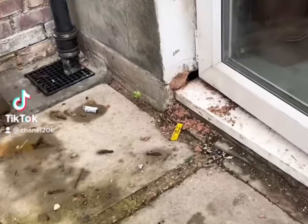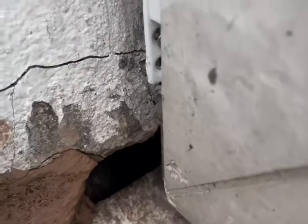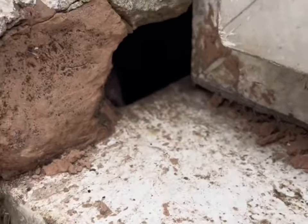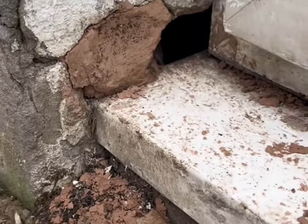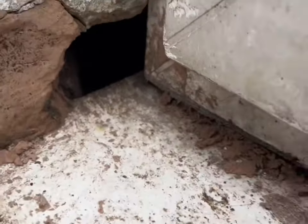Okay, everyone, so this is where the rats are getting in. You see how much disrepair I've got? Constantly putting up with this. I keep telling the housing association, but they think that we're lying, that there's huge rats inside there. But there you go, right underneath there, there's rat holes at the front too.